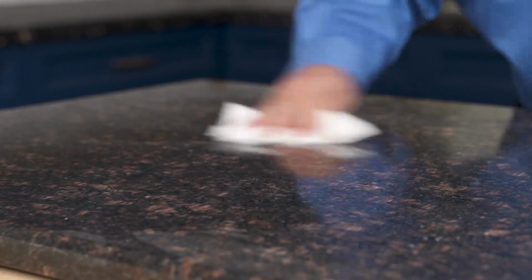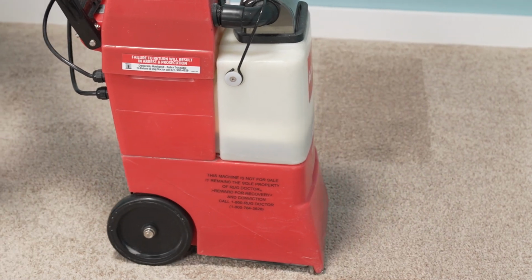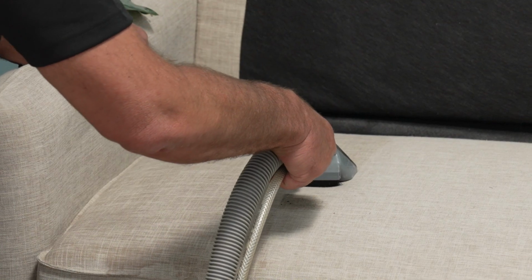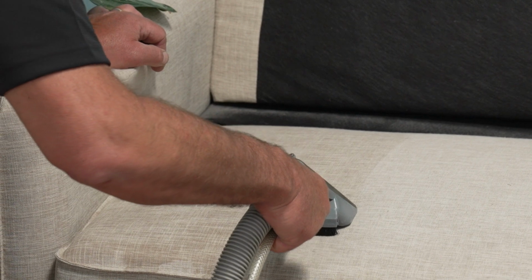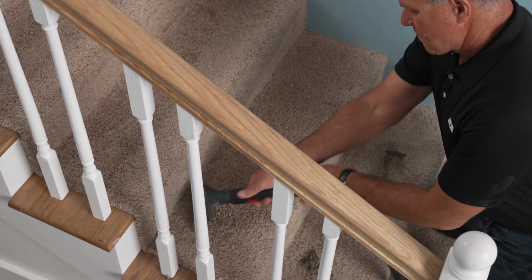Number 5, have your carpets cleaned. Consider renting a carpet cleaner to clean wall-to-wall carpet or area rugs, even upholstery. It will be a perfect way to prep for the season of guests popping in for the holidays. You'll be amazed at how dirty it all is, and these machines will pull so much of that dirt from the material that just vacuuming cannot.